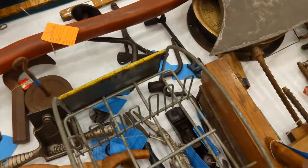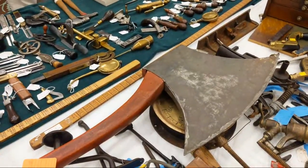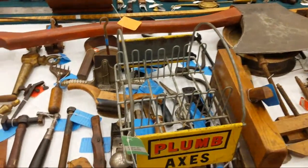Okay, what is that axe for? Parade. What? Sheet metal. It doesn't cut anything. Marching in the parade. About 8 pounds, maybe 10. It'd be really beautiful for 45.